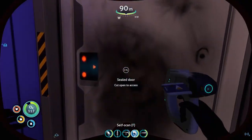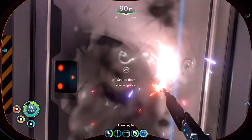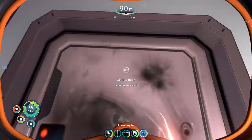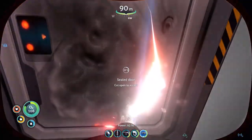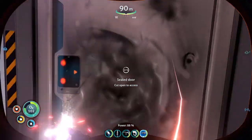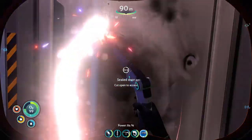Ooh, is this... is this one of the... uh-huh! This is one of our laser cutter doors! Let's get to it. Pop this bad boy open. Keep an eye on our oxygen. Thank you very much. Joy kill for the harsh words about making sure I have a laser cutter on me at all times.